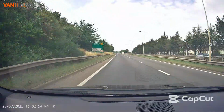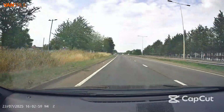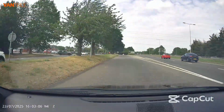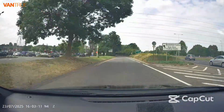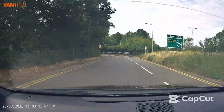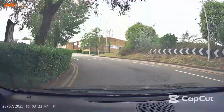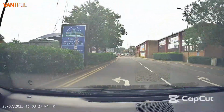So now we're going to be turning left, okay? Yeah. Keep the speed up. That's it. And go left, okay? Nice and slow. There you go. Left side, yes. I'm going left, okay?